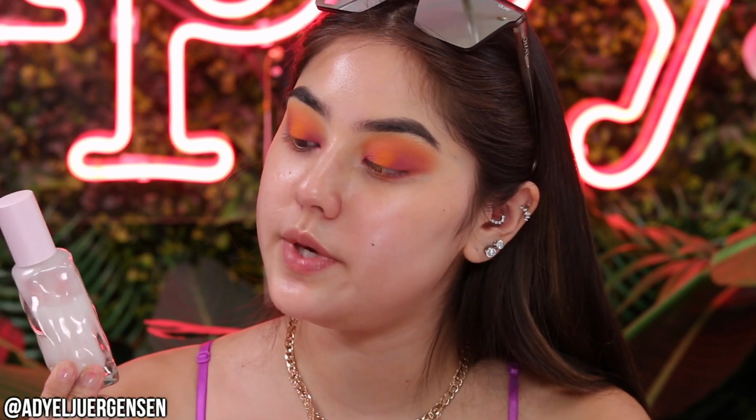So I'm gonna use the Glow Recipe Pink Juice Watermelon Moisturizer. Even though the face is super moisturized already, we just wanna make sure we're nice and hydrated, especially under the eyes. And then I'm gonna take this Smashbox Photo Finish Primer and just put this anywhere we want a more smooth finish. I'm also going to moisturize the neck.